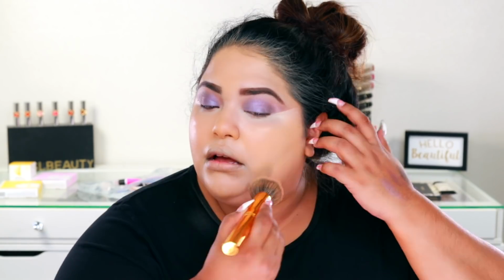This is like, whoa, it's really, really light. And this is a tan golden. You would think that tan golden should be darker. This is almost like very, very not tan. So this is a very full coverage foundation, you guys. In my opinion, it does look a bit masky. Okay, so right now my skin looks really, really ashy.